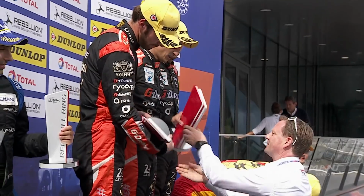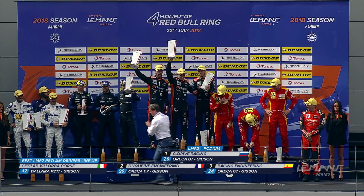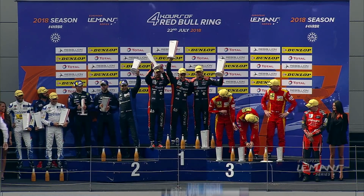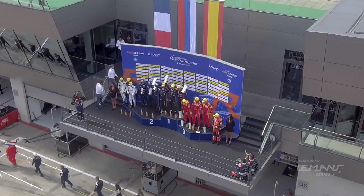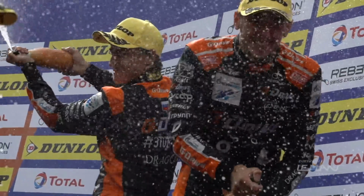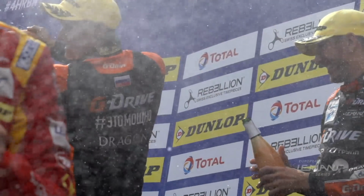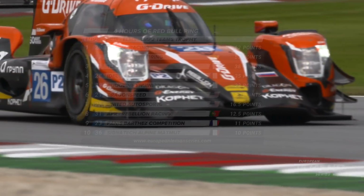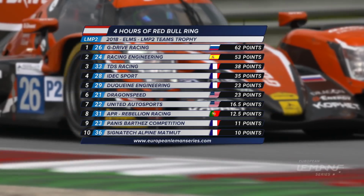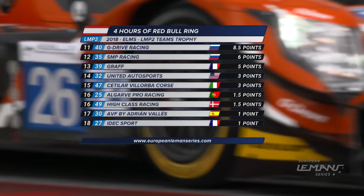could win the race. Post-race, the runners-up Duquesne were disqualified for fuel irregularities, moving Racing Engineering up to second spot, while fourth at the flag, Felipe Albuquerque and Phil Hansen were handed third for United Autosports. But there was no doubting who the top LMP2 crew of the season were so far. Jean-Eric Verne, Roman Rusinov and Andrea Pizzatola extending their championship advantage over Racing Engineering and TDS.